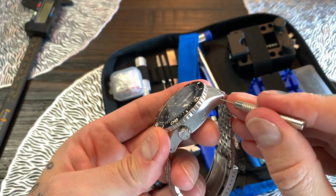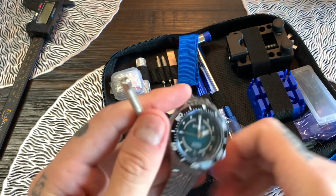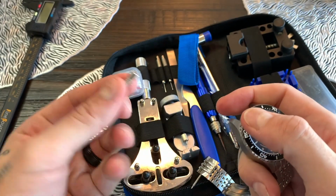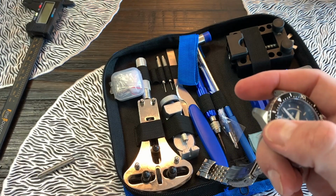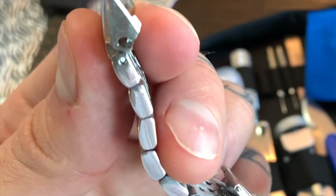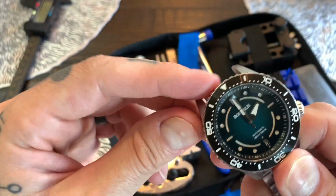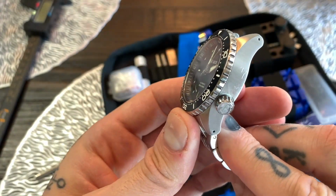So all we do is put that in the drilled lug, give it a push, and then we come in the other side and give it a push on this side, apply a bit of pressure to the band, and it pops right off. Super easy when you have the right tools. And there you can see that gives us a little bit of a better look at the solid end link there. So very easy to pop this off. If you want to pop your own strap on from, say, a company like Strapsco or something like that, would be very easy to do.